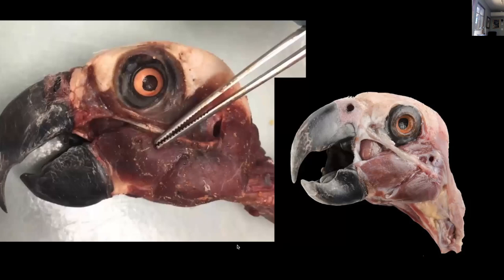Underneath the feathers, there are some large muscles that operate the lower beak. The lower beak is very, very powerful. How many pounds of pressure, Shannon, can our little friend put down on that beak? We will find out soon.